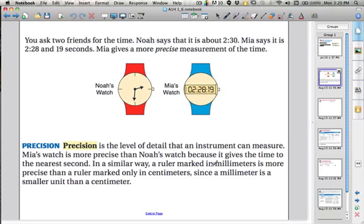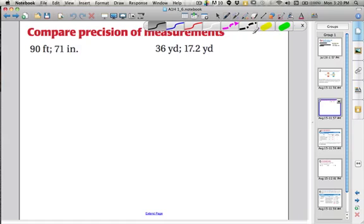Okay, so if we have a ruler that's marked in millimeters, that's more precise than one that only goes down to centimeters, because the millimeter is a smaller unit, and consequently we can get a more precise measurement. So if we want to compare these particular measurements to see which one is more precise, 71 inches is more precise than 90 feet because inches is a smaller unit of measure. Similarly, and yet different, these are both measured in yards, but here we've gone to tenths of yards, whereas the 36 yards has only been measured to whole yards. So because we've gone to a finer portion of the yard and gone into decimals, this one is more precise than that one is.